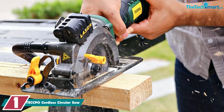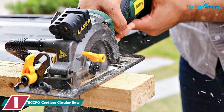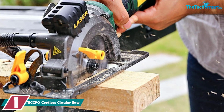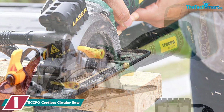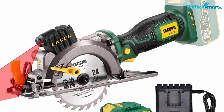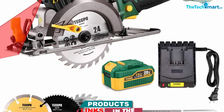And finally at number 1, we have the TECCPO Cordless Circular Saw. TECCPO's lithium-ion battery-powered, multi-blade circular saw is superb for cutting a wide range of materials. It comes with blades in a variety of shapes and sizes, each tailored to cut a particular material, such as plastic, metal, or tile.